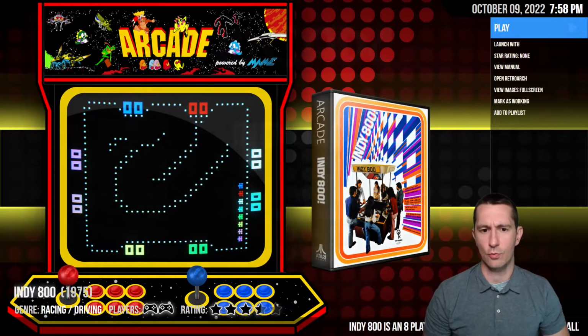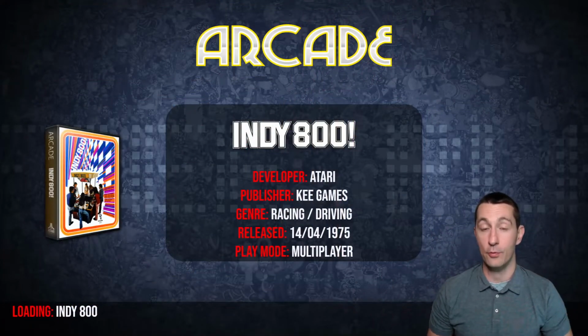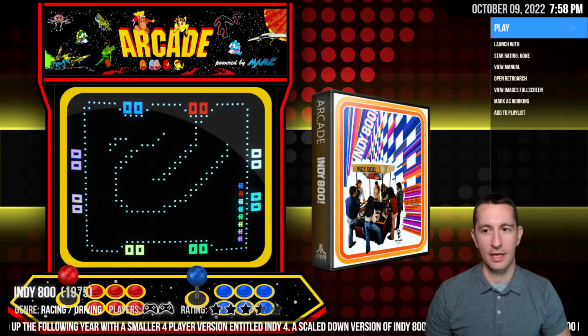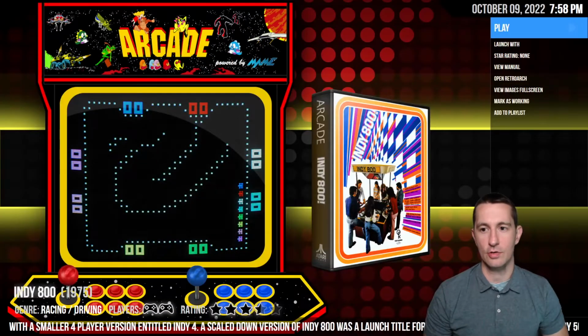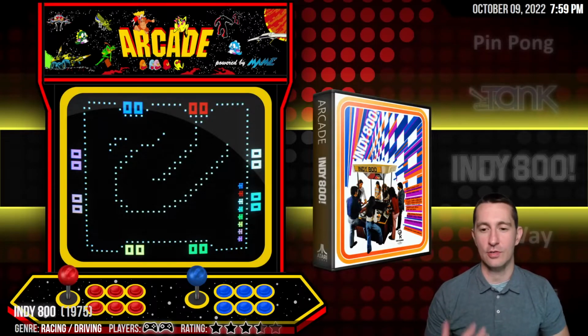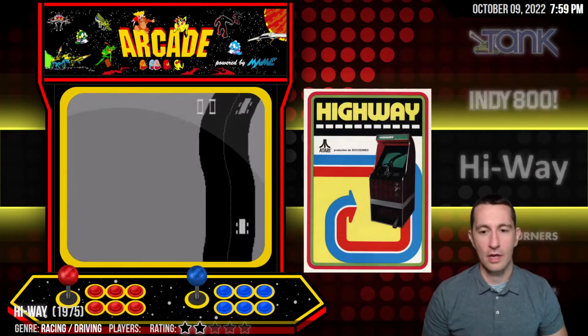Don't think Indy 800 works, but let's give it a shot and see. This is April 14th, 1975, Indy 800 in the arcade by Atari. And it's all black, which means it doesn't work. This means it doesn't have a microprocessor, so we're not able to check it out, sadly. We needed 8 people to play it anyway. So you get 0 stars. Still a good game. We have to give it 0 just because it's broken. Doesn't work. All right, moving on to Highway.